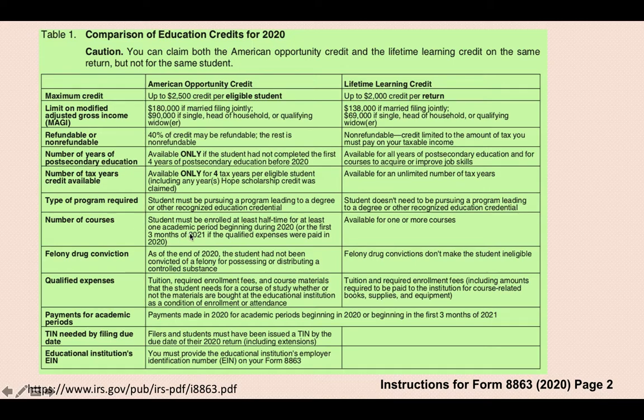Number of courses. So for the American Opportunity Credit, the student must enroll at least half time for at least one academic period, with first 3 months of 2021 qualified expenses. The Lifetime Learning Credit is available for 1 or more courses. So you can see here, for the American Opportunity Credit, you have to be more than half time. So you are not full time, but you are more than half time. However, the Lifetime Learning Credit is just available for 1 or more courses, right? 1 or more courses.